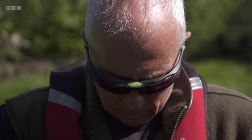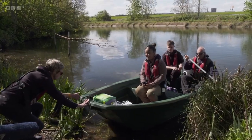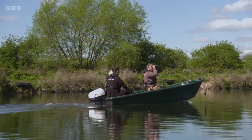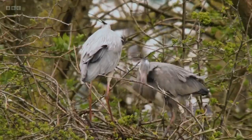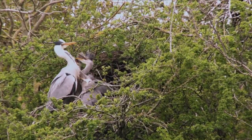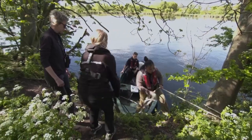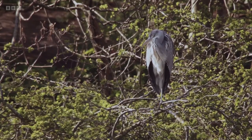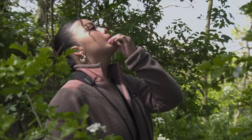Today, I'll be joining licence ringer Paul Roper and the team as we venture to Heron Island to ring any chicks we can find. The population here has been in decline, so by doing this, we can keep track of their movements and learn more about their distribution. Herons, I feel like they look a little bit grumpy, but that's really not their personality. They're just magical. This will be my second time doing heron ringing.